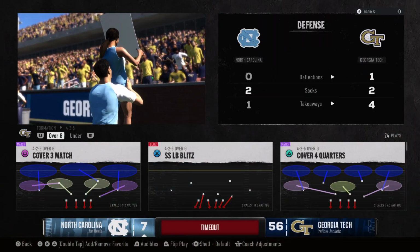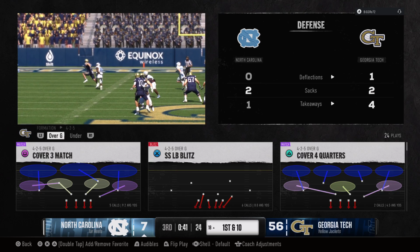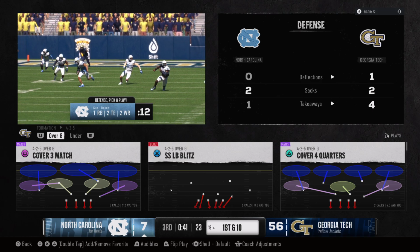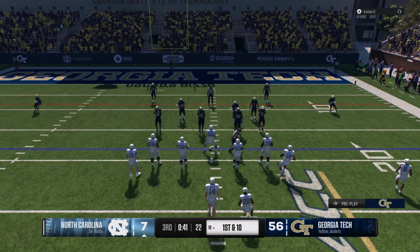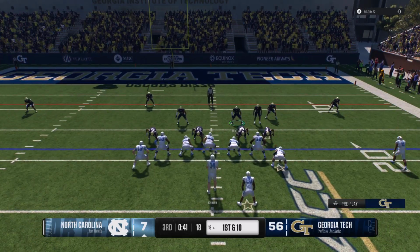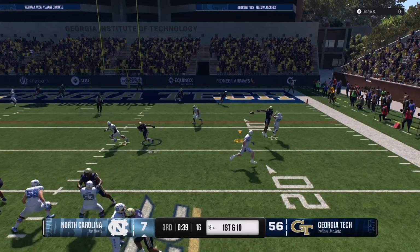Apparently some confusion as the offense calls the timeout. It's their first of the half. Great spot to start this drive for the offense. Cricket. They're going to throw it to start the drive.